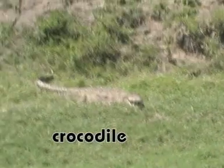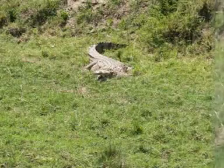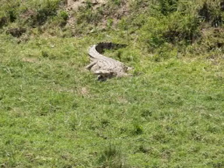The crocodile is a cold-blooded animal, and it spends most of its time in the water or in the river.